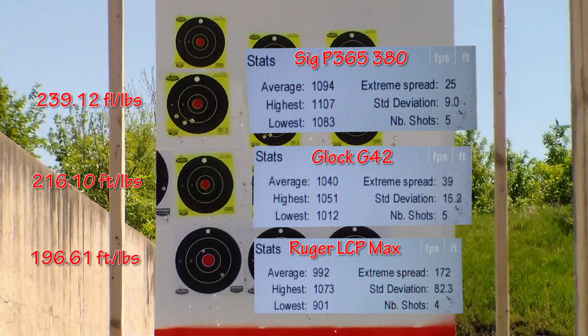For the SIG P365 380, we got an average velocity of 1,094 feet per second. The lowest was 1,083 feet per second. Highest was 1,107 feet per second. The difference between the highest and lowest velocity was 25 feet per second. And our average energy came out to 239.12 foot-pounds of energy.